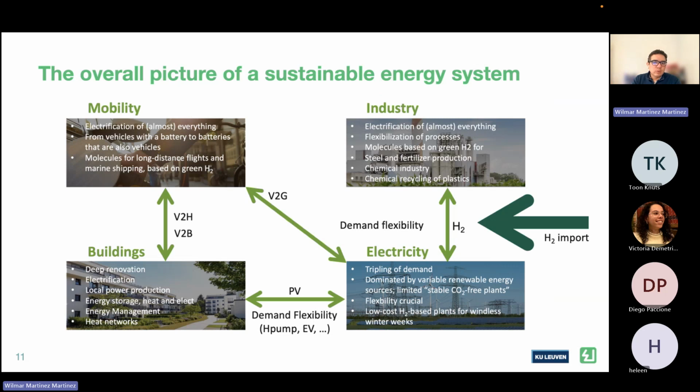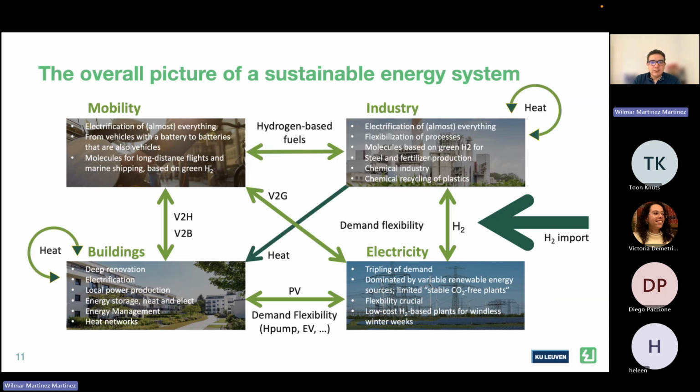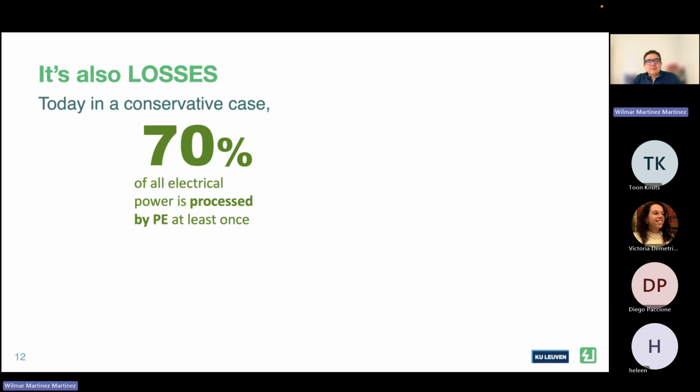And we also have the possibility to import hydrogen. Today, in all the predictions, it is foreseen that Europe will not be able to generate all the hydrogen that is required, so we actually need to import hydrogen. There is also the possibility to use hydrogen in transportation, heat in buildings, in industry, and so on. To close it, when we talk about charging infrastructure, we need to think about the losses in our system. In the previous part, we mentioned the importance of efficiency, and we will also talk about that.